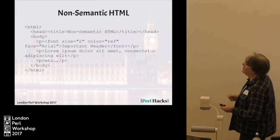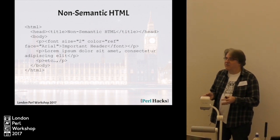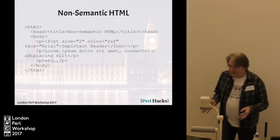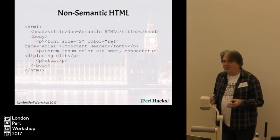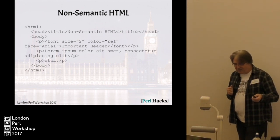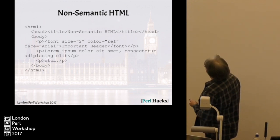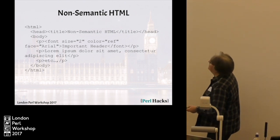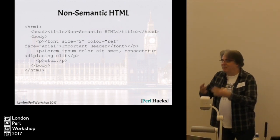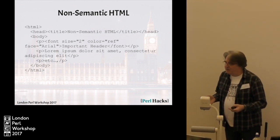Okay. Right, so I'll start by looking a little bit at semantic HTML. Now this is an example of non-semantic HTML. I know it's early in the morning, so I thought I'd start with something that I'm sure you all understand anyway. This is the horrible kind of HTML that I used to come across on sites that I worked with 20 years ago. I mean, we've got the header is a font size, and they've covered it in ref rather than red because that's a typo. Changed the font face, and there's nothing implicit in the HTML about the structure of this site.